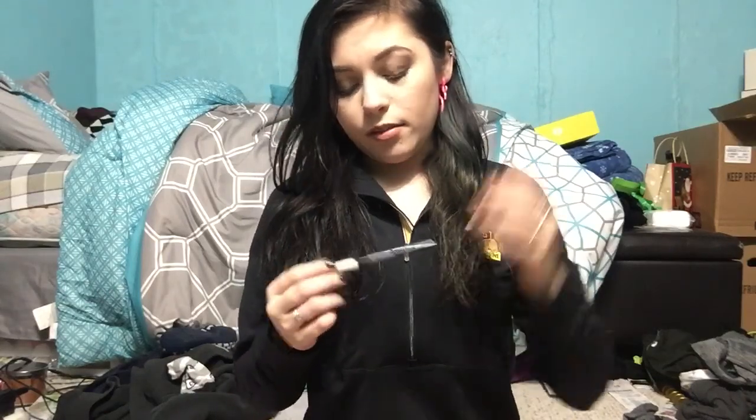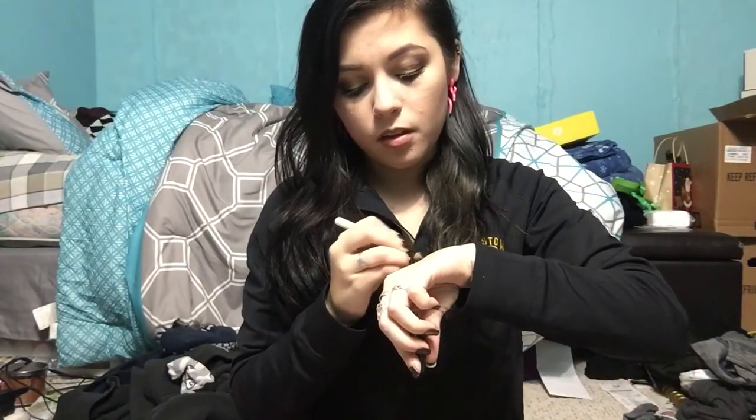Next for eyes, I have this Revlon Photo Ready Kajal, and it's an eyeliner and brightener. So there's this black pencil on this end and then the white one on this end. I've been completely ignoring the white one. I've just been using this black side, and that's just a swatch of it real quick.